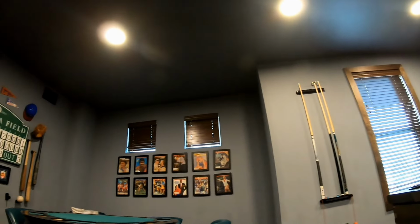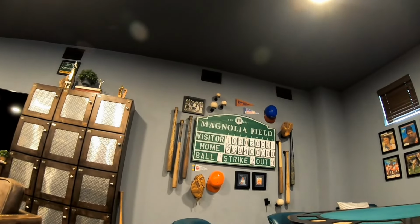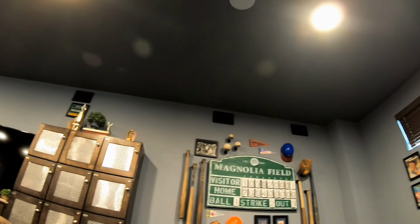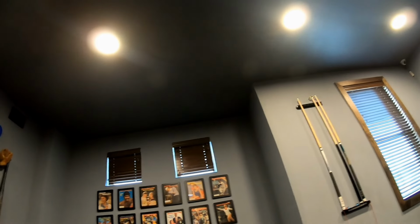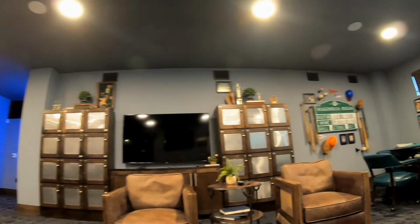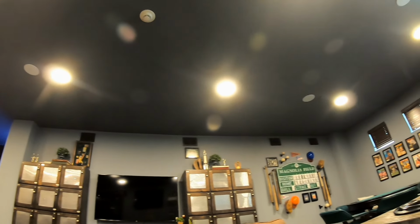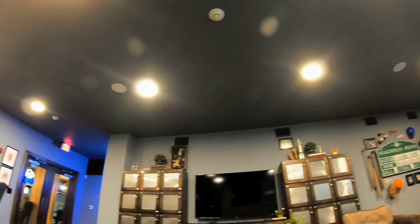On that wall there is a collection of vintage Sports Illustrated covers, important ones, various vintage bats, and a Magnolia Field scoreboard. It's our poker table again, and what more could you ask for in a man cave? Here's where you can get a locker to keep your alcoholic beverages or your poker chips or whatever you might want to use in this room.